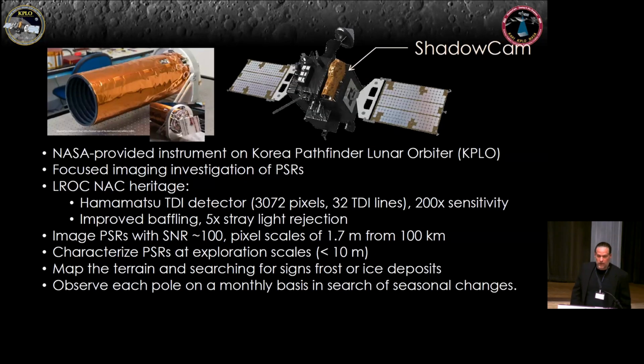For those of you not familiar with the instrument, ShadowCam is an optical camera with a lot of heritage from LROC and NAC, if you're familiar with the LROC camera, but it is about 200 times more sensitive. So it's designed specifically to image in very low light conditions in the PSRs where you only have scattered light available for illumination. And so you can see the large baffle here for also improved stray light rejection. So we get a pixel scale of about 1.7 meters within the PSRs, but it can only image in indirect illumination. So anything that's directly illuminated saturates.